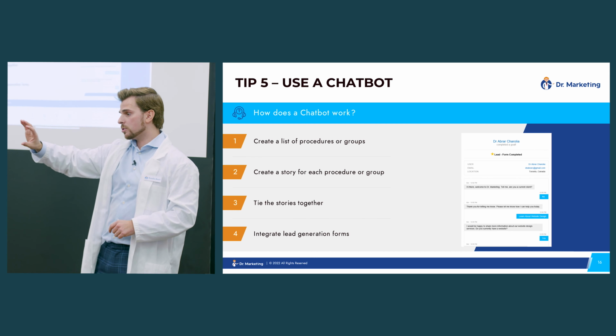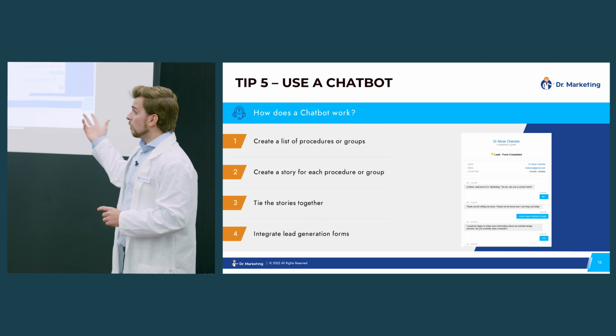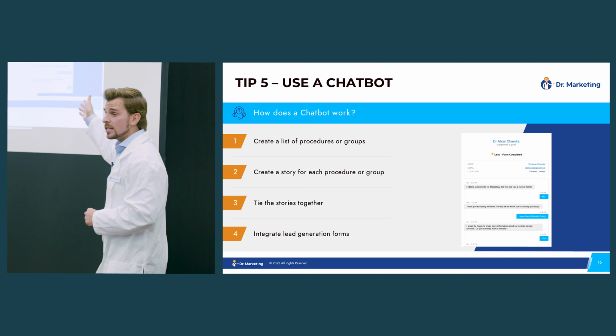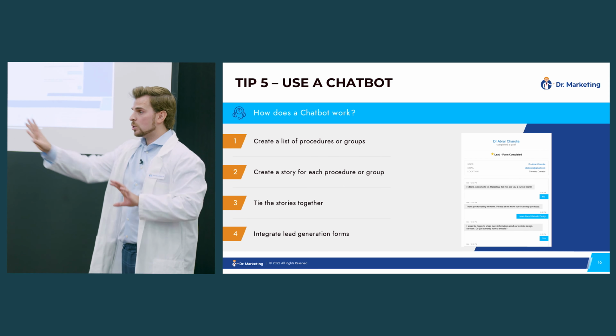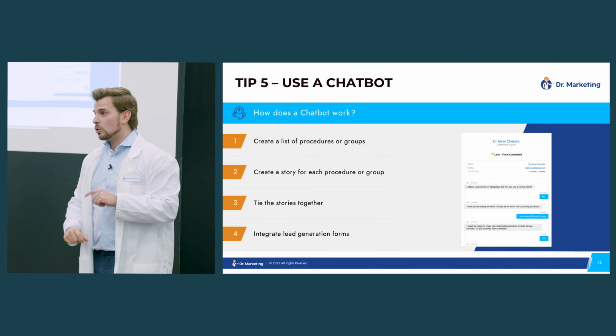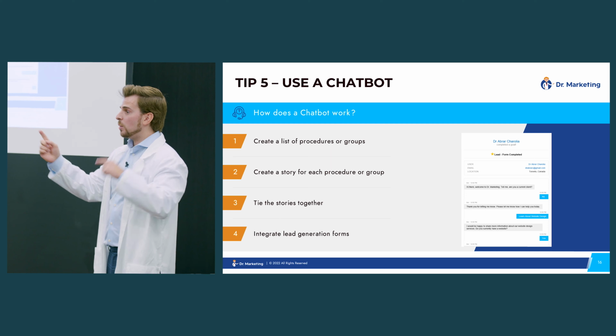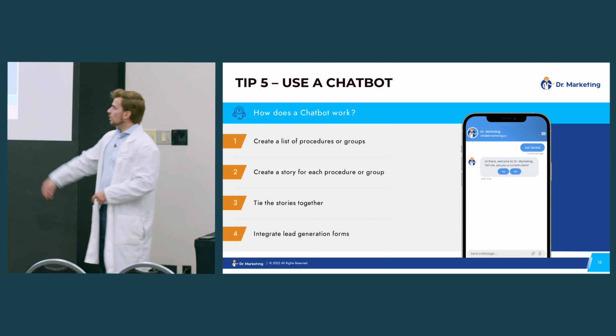Here's what they're looking for. Here's their contact and their chat history. Now, it can get very complicated even sending this, because if you have multiple clinics, there are certain chatbots that can send responses based on the location of the person submitting the response. So you can have your chatbot leads kind of going to different offices. Pretty cool.